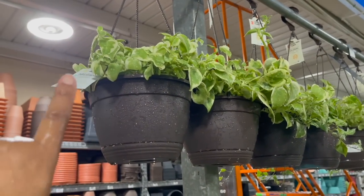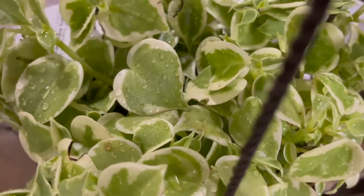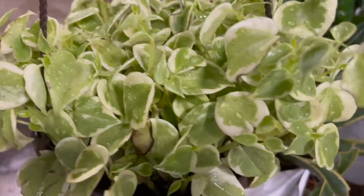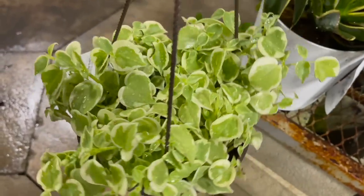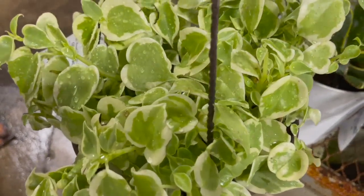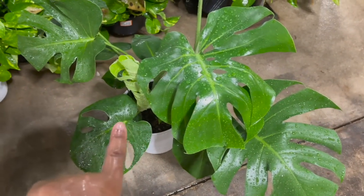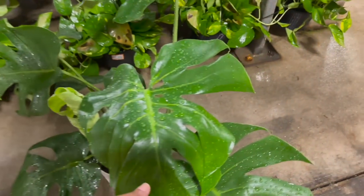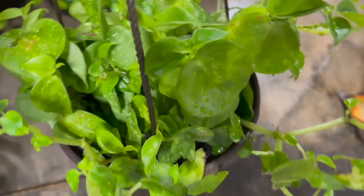Cupid peperomias and hanging baskets, $19.98. So pretty. Look at the little hearts. It's really full also. There's more of these Monstera deliciosas down here on the ground. Really big. For $24.98. They also have these peperomias right here.